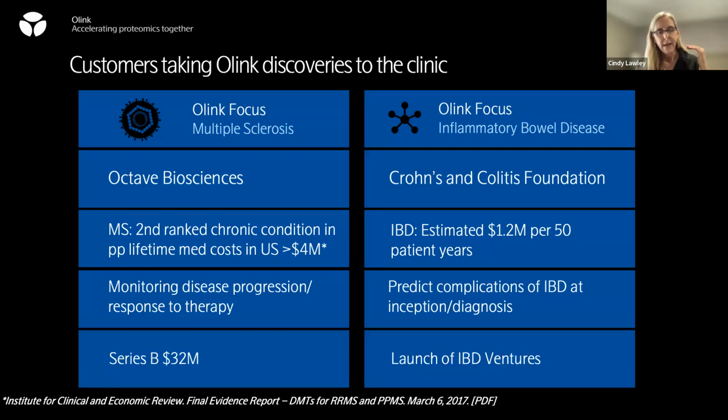Impossible, obviously. And then for each of these, there's a round of funding from Octave to take this to the clinic. They're actually, I think, at 48 million last I saw. And then Crohn's and Colitis Foundation, which is a nonprofit, now has this IBD Ventures arm to bring in funding to take this to the clinic.